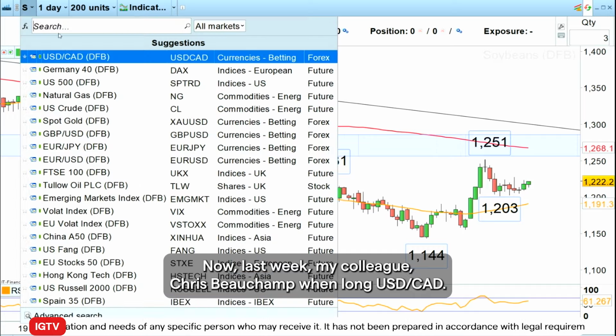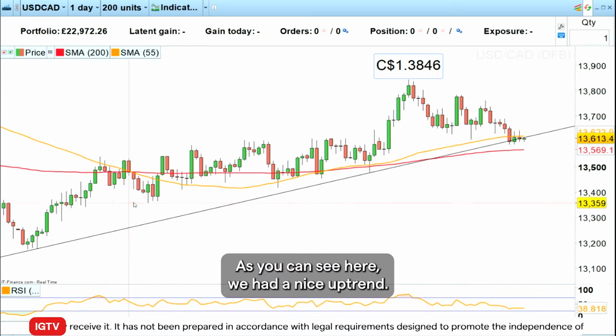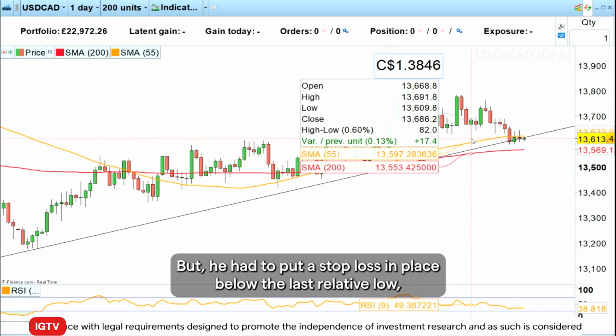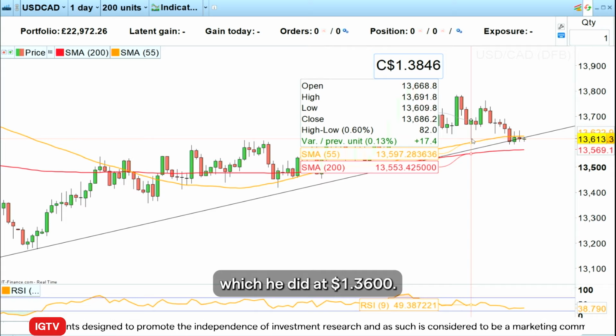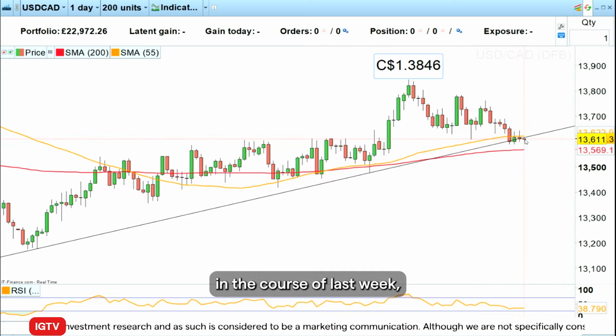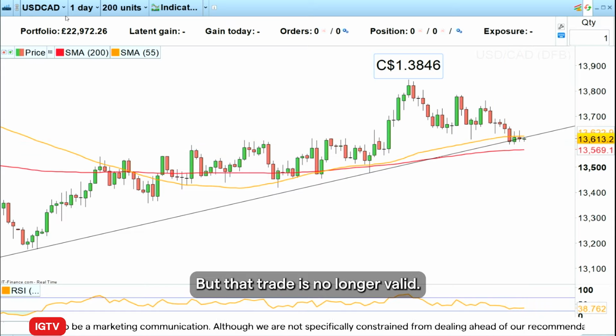Now, last week, my colleague Chris Beecham went long dollar yen. As you can see here, we had a nice uptrend, but he had to put a stop loss in place below the last relative low, which he did at 136. And unfortunately, that got stopped out in the course of last week, even though we didn't have any follow through to the downside, but that trade is no longer valid.